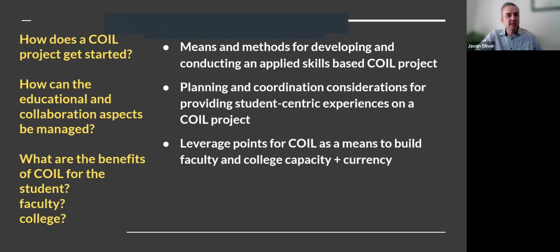And then lastly, discuss some of the leverage points that the COIL method, or that these collaborative online learning experiences can provide as a means for building up capacity and currency for the faculty and for the college.